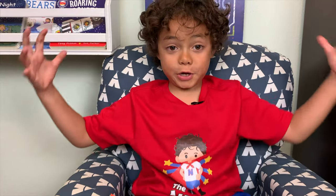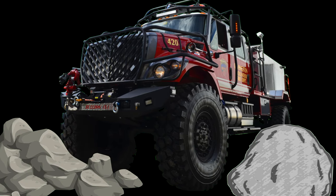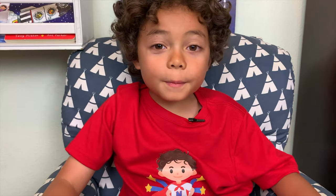How about when there's a fire that can't be reached by the fire truck? Oh no! No roads! Don't worry. There are even fire rescue vehicles that can go off-road. So they have big tires that can go over rocks and stuff. Cool, right? What about when fires can't be reached by all fire trucks?